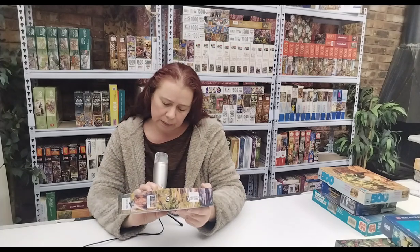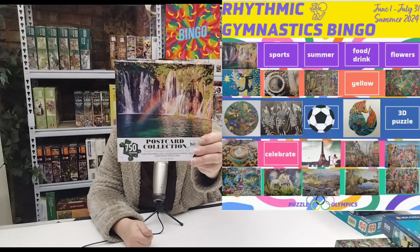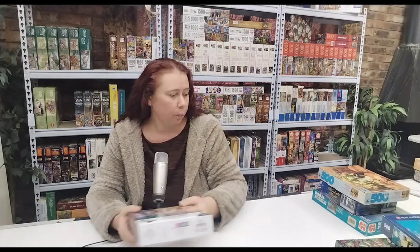Next puzzle, also one of the new ones I got, is Splendid Spring Morning by KI, 750 pieces. This one, I chose the water square. And for this one as well, there was another water puzzle that I planned to do for the bingo card. So when I did this one, that 1,000 piece came off of the pile. So another quick time lapse for you.